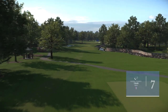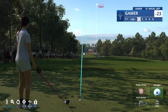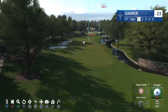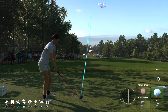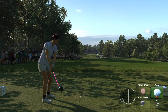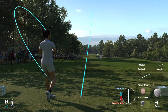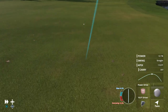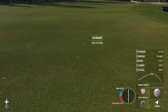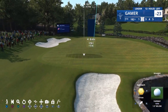All right, so coming off that tough 249-yard par three sixth, get a chance to maybe get one back at the reachable seventh. It's a par five at 546 yards. Yeah, why not? Another great tee shot. Maybe a chance now to go after what would be a fifth consecutive birdie.